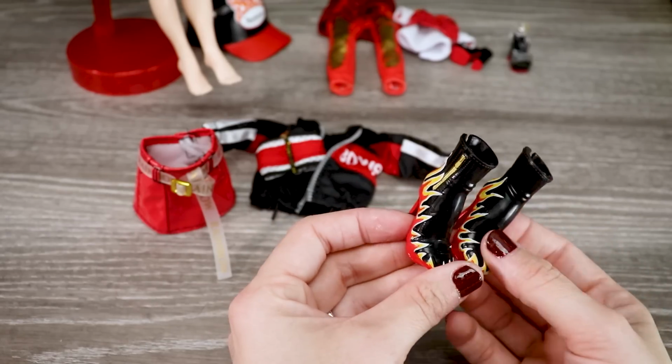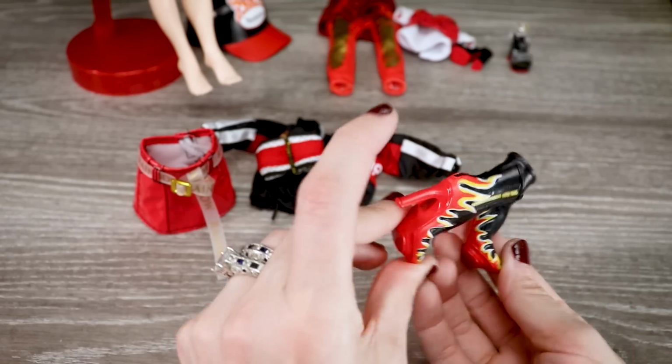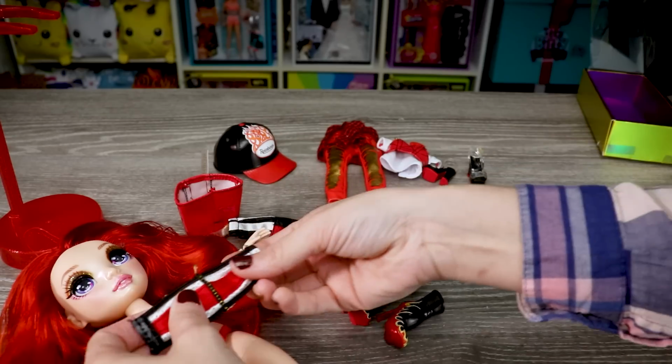And lastly, we have our second pair of shoes. These ones are a really tall, high-heeled boot. They're black with red heels and flames all over. And now we've got to try it on her.